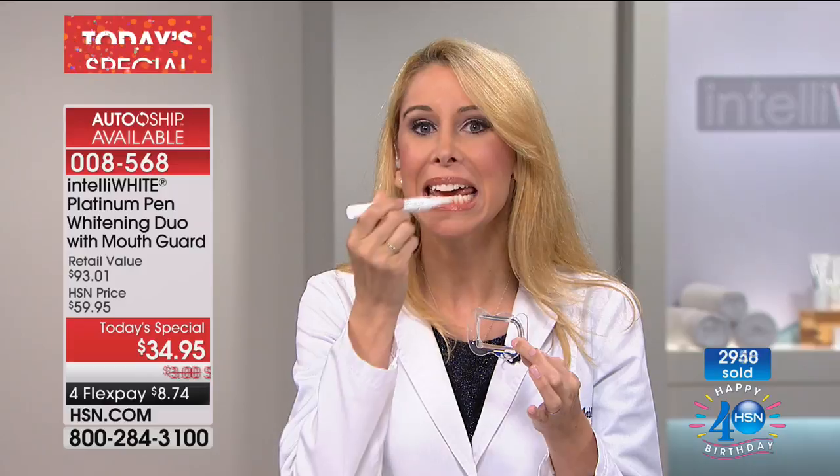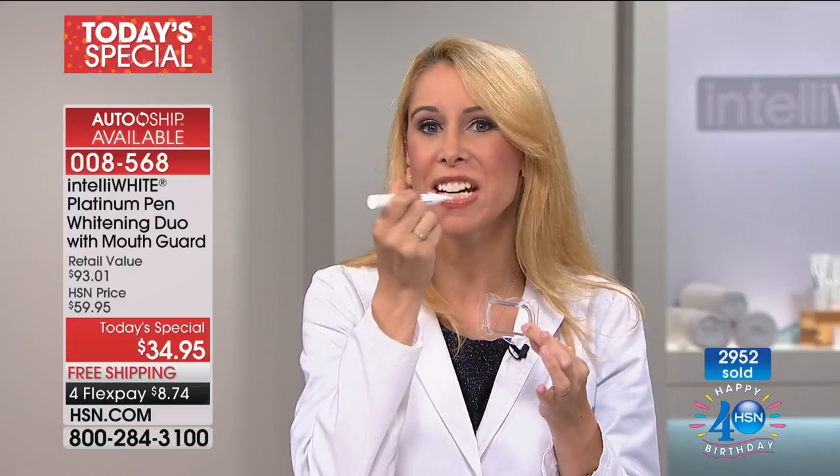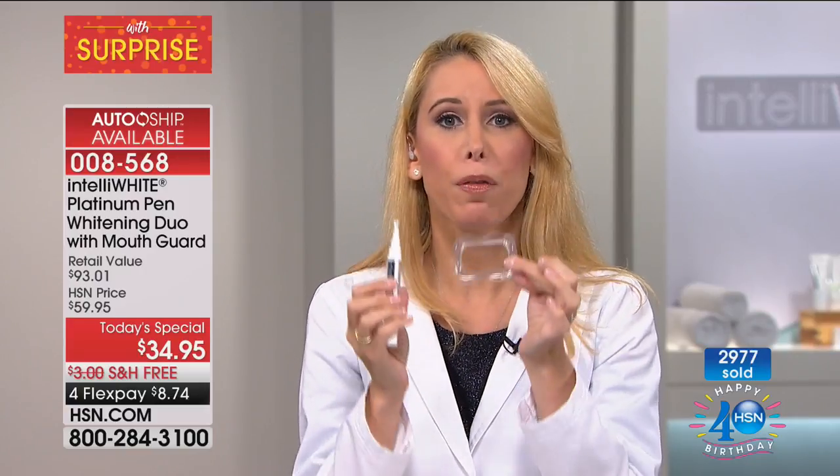Because of the proprietary formula, this is super safe for your enamel. You're not going to get sensitive. You can get all the way back into your molars, in between where your teeth are crossed over, even down in the lower teeth. You will whiten everything very evenly and precisely. Unlike those strips that you see at the drugstore for a lot more money, and those are not so good for your teeth. This is something that you know is safe, and it is professional strength.